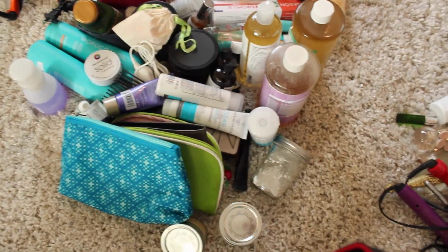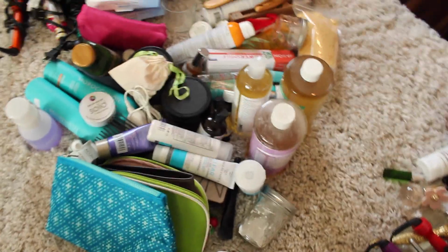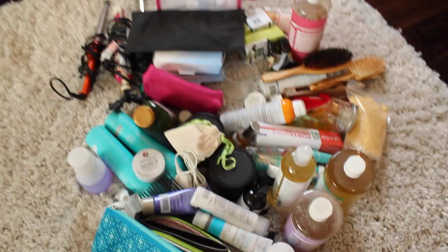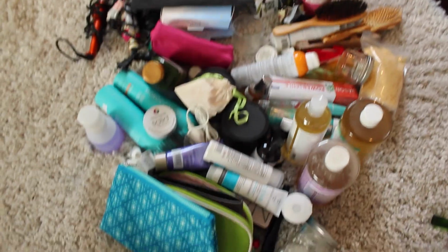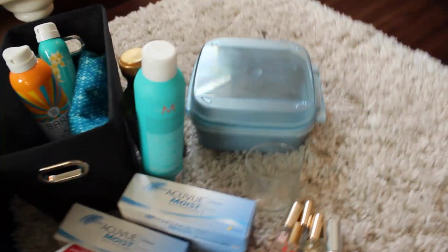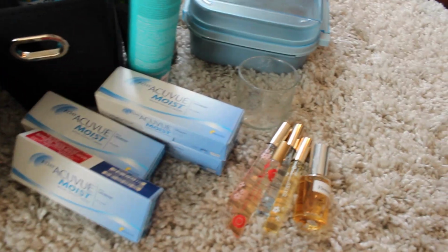I can look in this pile and I know exactly what everything is, and I know exactly what everything's purpose is. So I'm going to put some of this stuff back into baskets and then I'll show you the system that I've come up with. I've put everything in which basket I want it to go in, and I'm going to go through now and explain the system.